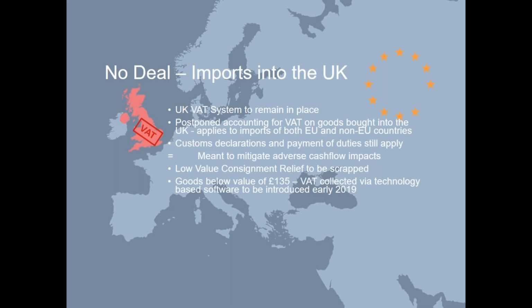The other new policy, which is much more in line with global thinking rather than to do with Brexit, but is aligned with it, is that the low-value consignment relief will be scrapped, and for parcels up to the value of £135, VAT will be collected on a technology-based solution, which will require registration. The government say they're going to launch this round about now, prior to the 29th of March, but again, no sign of it yet, but maybe someone can inform me otherwise. Any parcels over the value of £135 will be covered by the standard rules. So next slide, please.